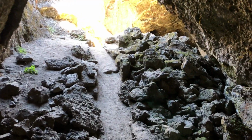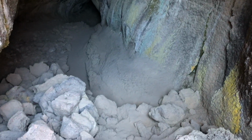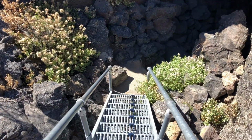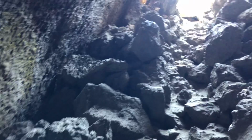So as for the other caves, they range from pretty easy to sort of intermediate to more challenging. And I stuck to the easy and intermediate. I didn't try any of the more challenging ones. I went into about 3 or 4 caves. All of them had pretty much steps that led you down. And then at that point, it was either a pretty walkable trail or you were walking over some pretty large rocks.